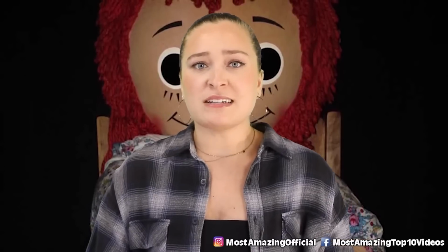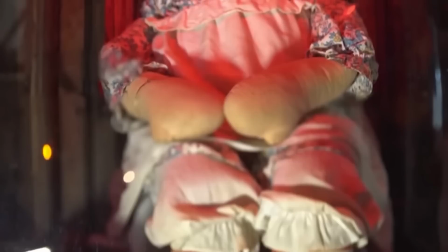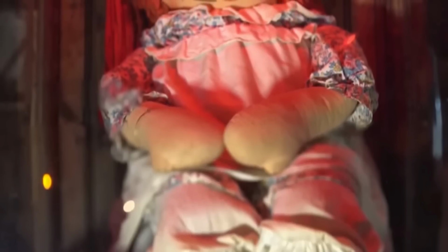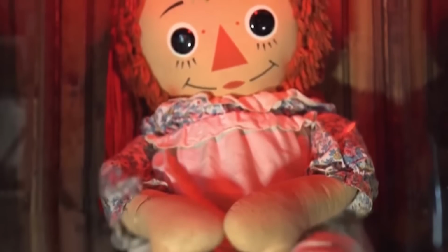For some reason, the girls didn't immediately get rid of the doll, and the story goes that their friend Lou, who was at the girls' apartment, heard strange noises one night and went to investigate, and he was then attacked and killed by Annabelle. The girls finally contacted a priest who told them that the doll was possessed by a demon straight from hell, and then put them in contact with Ed and Lorraine Warren, who are paranormal investigators.